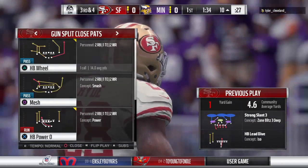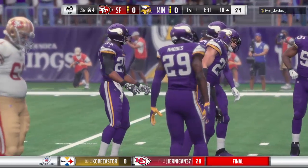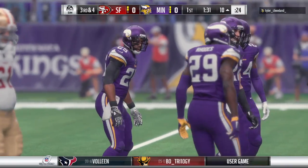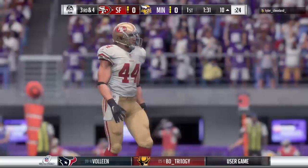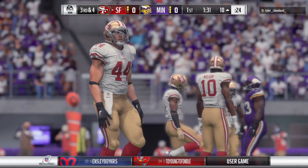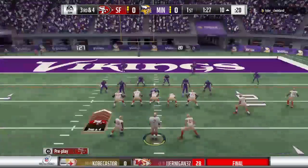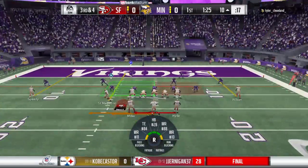Stopped after a very short gain. But I wouldn't abandon the run totally, because otherwise, pass rushers just tee off on your quarterback. Makes it very, very difficult for him in that situation. Play number 9 now on this pretty long opening drive, but this is third down.